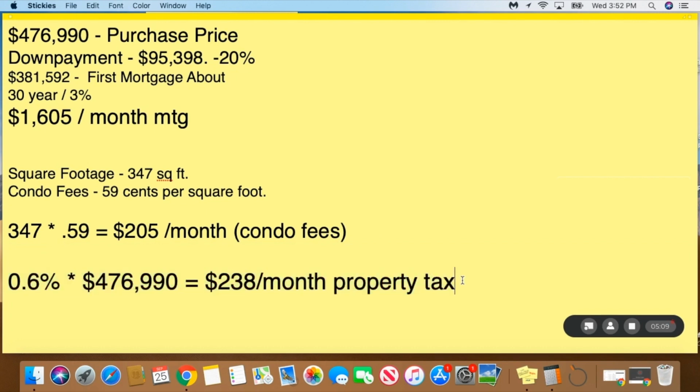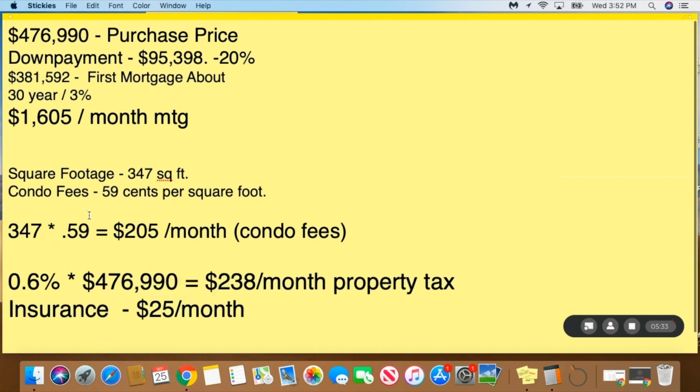Now, in terms of other additional expenses, in terms of insurance, for a unit like this, you're looking at, on the very, very high end, not more than $25 per month. That's even a little bit too high, but I'd rather give a higher figure than a lower figure. On my units, I've got between $10 to $20 per month, so 25 is definitely a reasonable estimate. And there we go. So we've got our monthly mortgage payment, our condo fees, our property taxes, and our insurance.